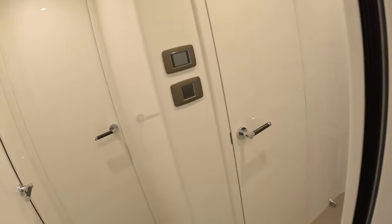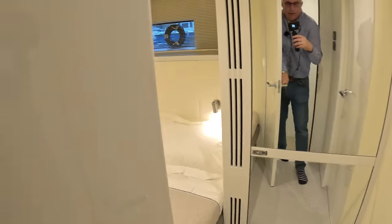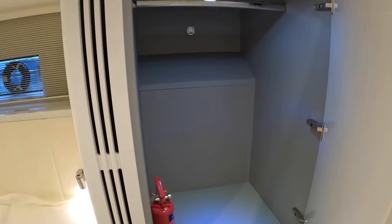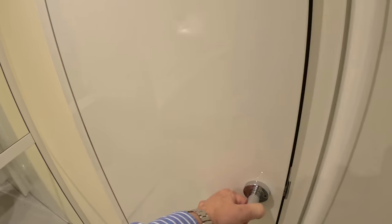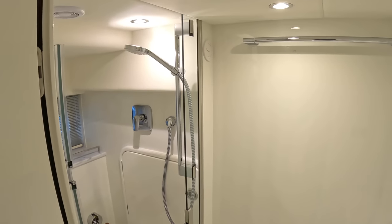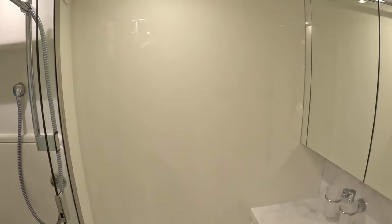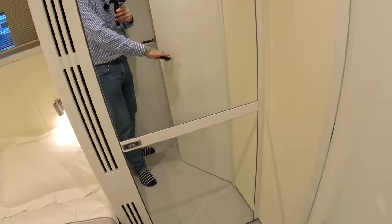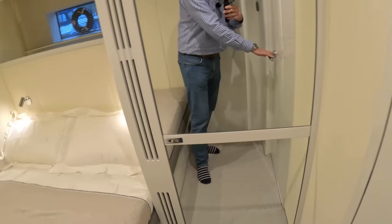But then beyond that, there is the captain's cabin, because this has a nice double bed in this one, again with the storage, thusly, and this has its own ensuite. So you've basically got three cabins, two toilets, and you can sleep up to six. There we go. Very nice indeed. Got a feeling you can have a Pullman in here as well if you want it.